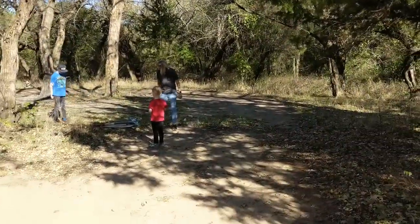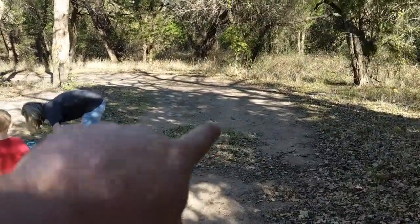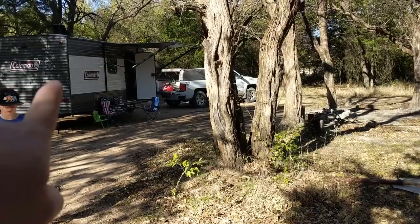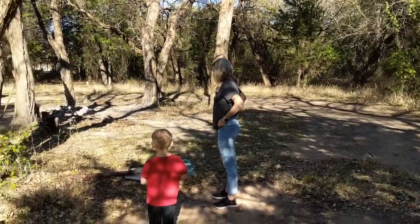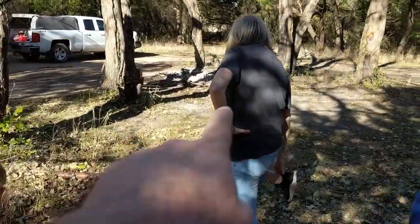But this is a nice little spot. It's got a loop that goes around these trees, so it makes it really easy for me to just pull out and turn around. And then there's Ethan, there's Gavin, there's my beautiful wife. We saw a really creepy spider.